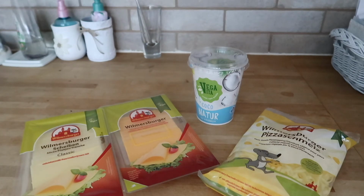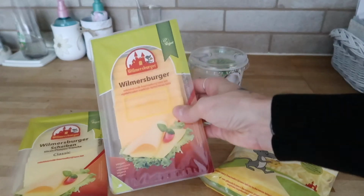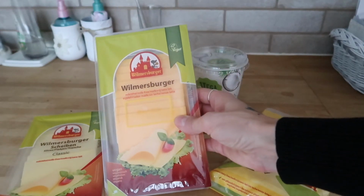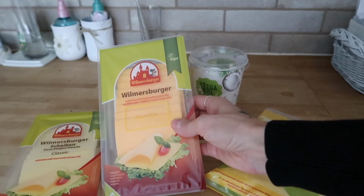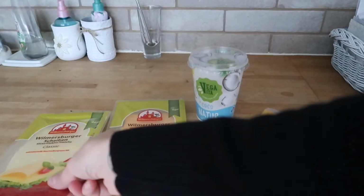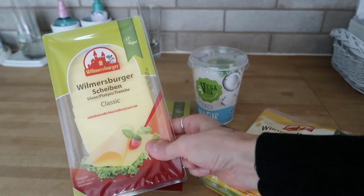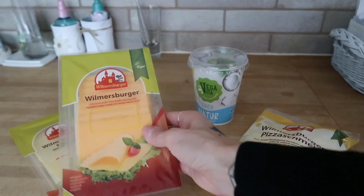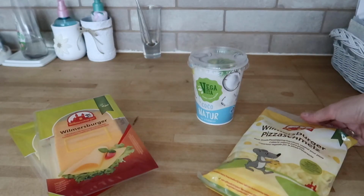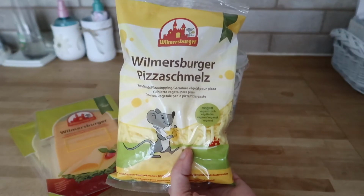So I usually have at least one kind of cheese slices at home. Now, my favorite slices are these Queen-style Wilmersburger cheese slices. It tastes similar to a cheddar cheese. And if they don't have that, then I usually buy these. This is the classic, but I prefer the orange kind, the Queen style. And whenever I'm planning on cooking something where I need a cheese that melts, I usually buy this vegan pizza cheese.